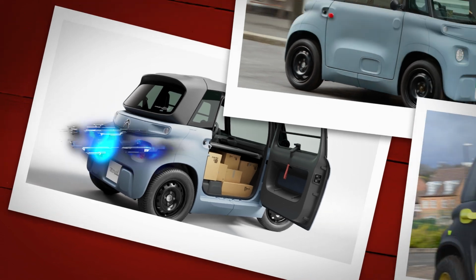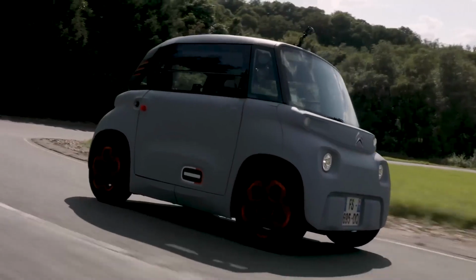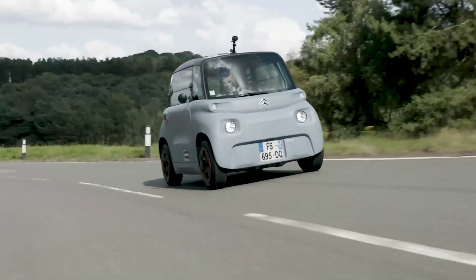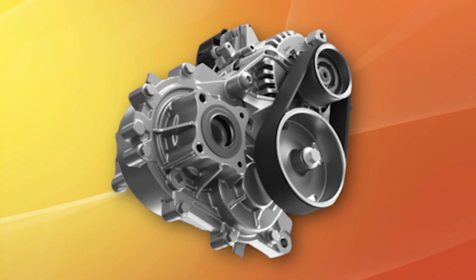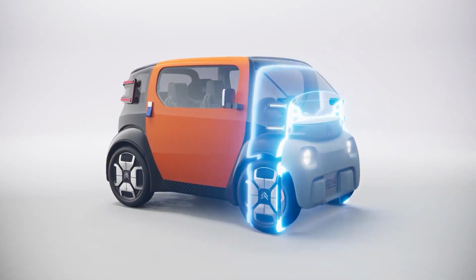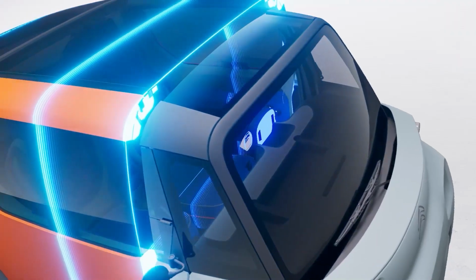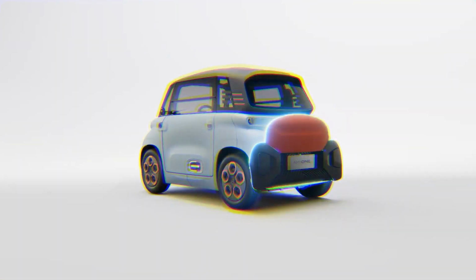Now let's talk about performance, because obviously that's not what the Ami is all about at all. You've got an 8 horsepower electric motor that drives a single-speed gearbox, powering the front wheels. It also has a 5.5 kilowatt-hour battery pack, which can fully charge from empty using a normal 3-pin socket in just 3 hours. This gives the car a driving range of 45 miles.